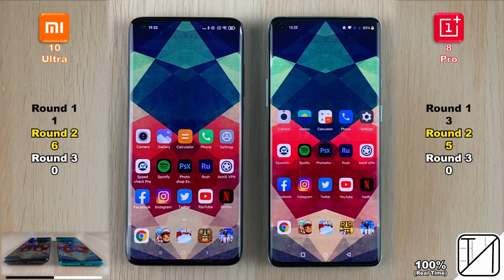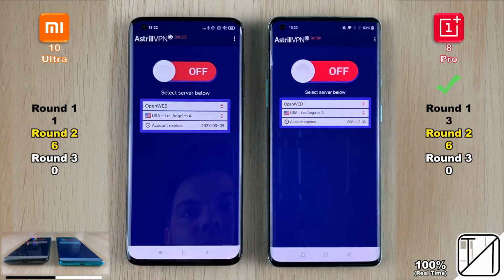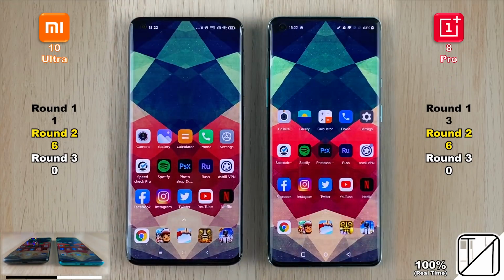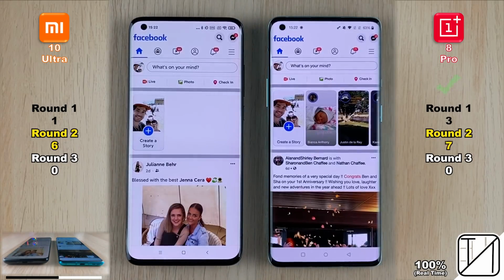What is interesting though is that we're still rocking UFS 3.0 on the OnePlus 8 Pro, and we have the latest UFS 3.1 on the Xiaomi, but as compared in other speed tests of mine, UFS 3.1 actually seems to be a bit slower when exporting a video in Rush compared to UFS 3.0.